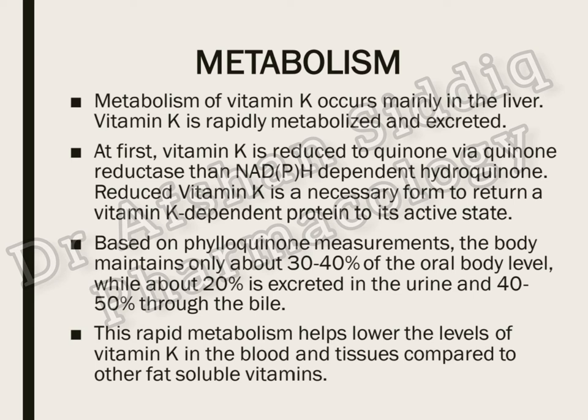The body maintains in the general circulation only about 30 to 40% of vitamin K once it is taken by the oral route. If we give it by the parenteral route, then 100% is distributed in the body. Okay? 100% is circulated and distributed in the body.